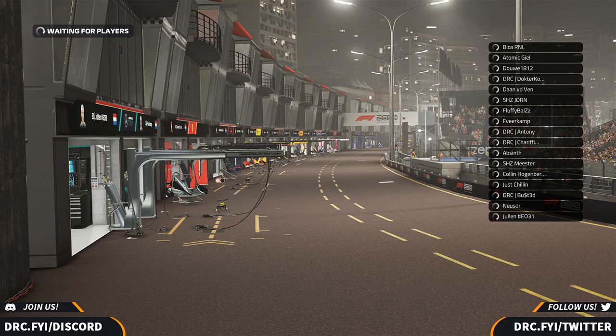Those outside the top 10 do get that free choice, and Beaker actually will. I reckon Beaker might start on hards, but it's an interesting call. He's not going to start on hards, is he? It's either softs or mediums that you're going to start on. Hards is a bit of a long shot. But we shall see. We're just waiting for everyone to ready up. Hopefully it's not going to be much longer. Please.